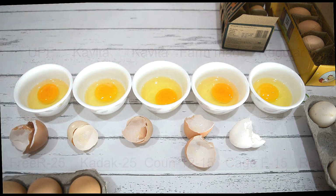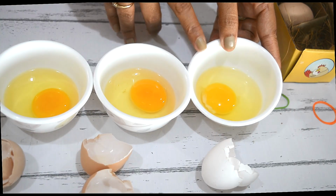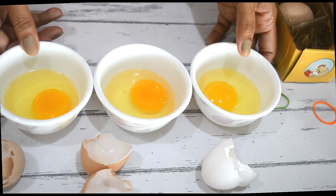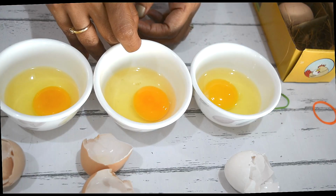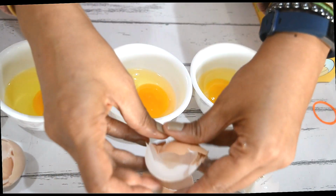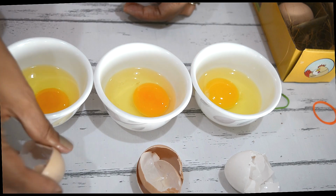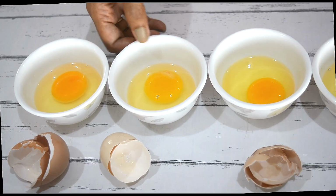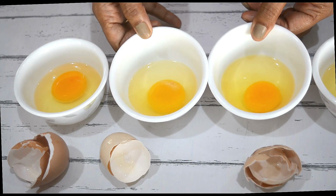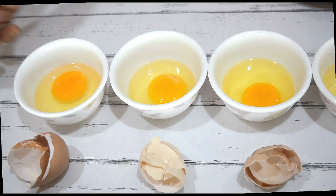Let's look at each egg one at a time. So this one you can see has a lighter colored yolk. The shell is really thin, it crumbles easily. This is the cage free one, and the shell is thicker, it's a little more orange. And the third one is the country chicken egg. It's a little darker. The shell is also pretty thick. The Kadaknath one you can see is really light yellow, and the shell is really thin.